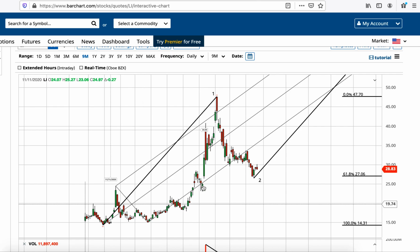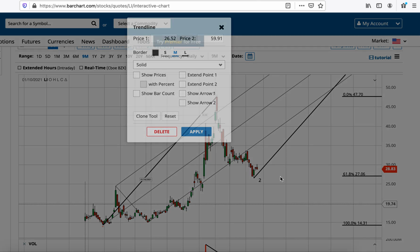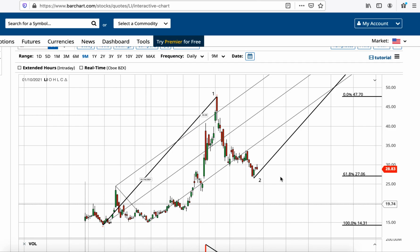So as long as 16 holds as the low, or as long as 23 holds as the low, I'm buying Li Auto at 28. I'm going to set it and forget it. Okay? Set it and forget it. And I think conservatively, this will be at 59 in the next 4 to 6 months. Okay? But long term, I want to hold this until it's in the hundreds, personally.